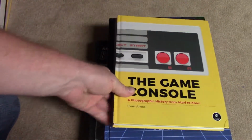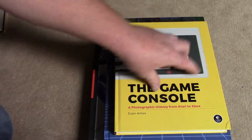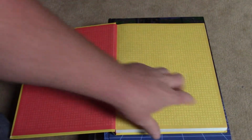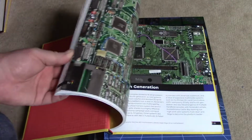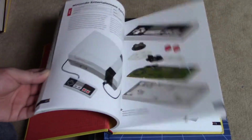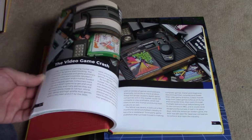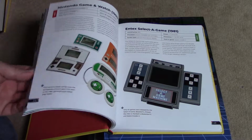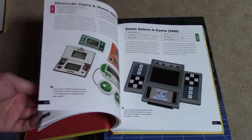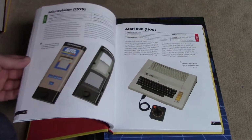And then this is another must-have in my opinion. This book is awesome. It's The Game Console, a photographic history from Atari to Xbox. Now this book is absolutely amazing. It shows every console, just like it said, from Atari to Xbox and everything in between. I mean, there's so much stuff. It just goes through the systems, the specs. I mean, just little descriptions about it, launch prices, the processors, you know, if it had a screen, what kind of screen type. I mean, it is an amazing book.